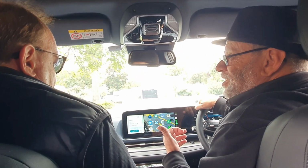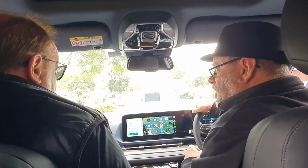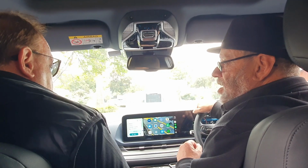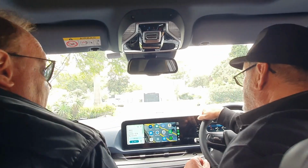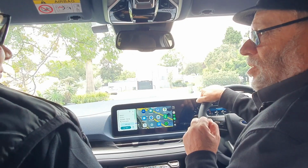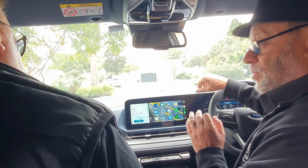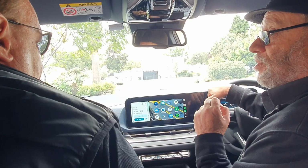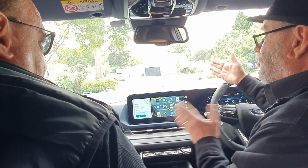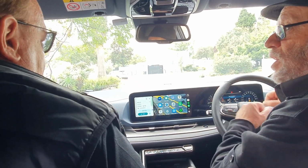Now I'll tell you prices. $590 for the Ambiente. $646 for the Trend. And $721 for the titanium. Which one would you buy? I'm going to say to you an interesting answer. Personally, and Ford, don't get upset with me, I would discount the Trend. For the simple reason that for 10% difference, I would want the extra spec on the titanium.